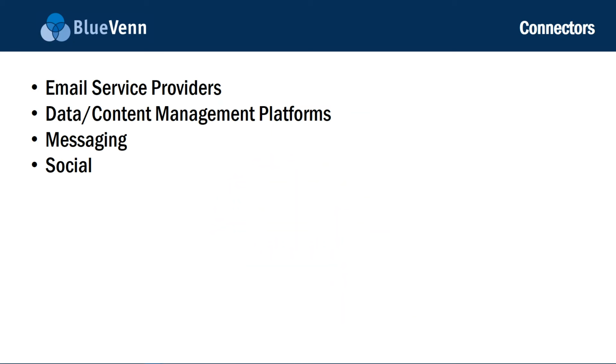Now, connectors again help you as marketeers work with the services you already have in the business. We'll continue to add email providers. So the ones we're looking at are such as Cheetah Mail and Sailthru. We're also looking at data and content management platforms, so the DMPs of the world like Krux, C-Sense and LiveRamp. In addition, on the B2B side, we're considering NetSuite and Salesforce. Messaging, the mobile messaging services like Urban Airship, and of course the social channels continue to grow, so the inclusion of platforms like Instagram and Pinterest.